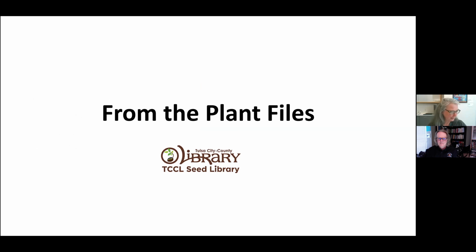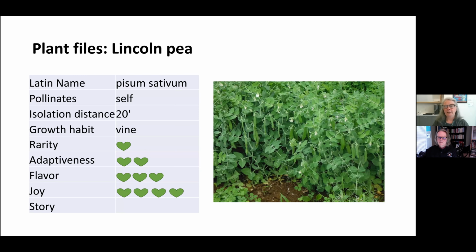Let's pretend I'm going to pick one of these plants that I am growing to be my seed saving project for the year, just as a way to frame this. So the first one is the Lincoln pea.